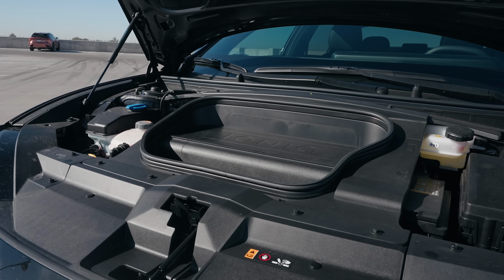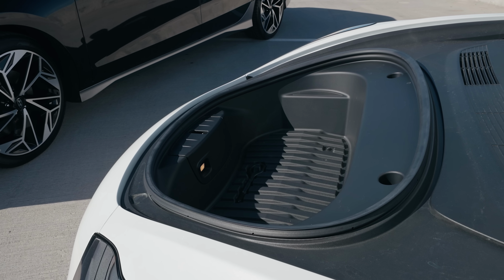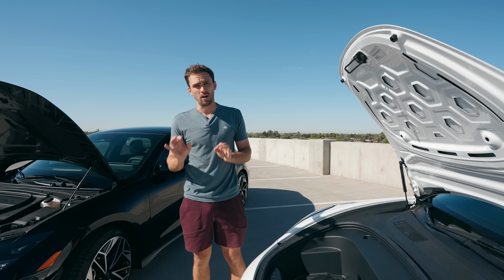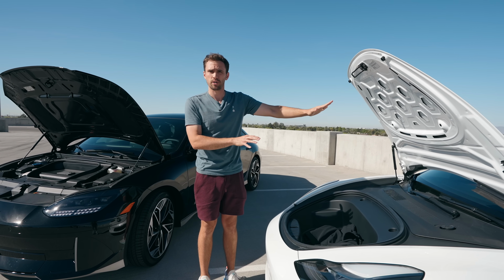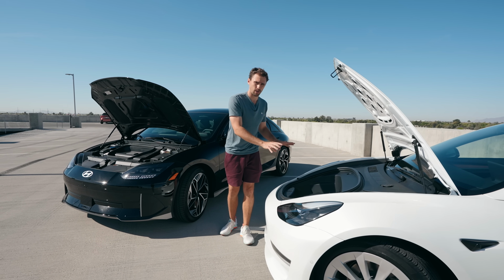Now, if we go over to the Model 3, much bigger storage area. The Model Y is a little bit deeper, but you have a significant area to store things. Now, in reality, I truly don't use my frunk that much. On long road trips, I will store things up here to help reduce clutter on the interior of the car, so it is useful. On a day-to-day basis, you're not using it a ton. But in this area, Model 3 wins with a larger frunk.